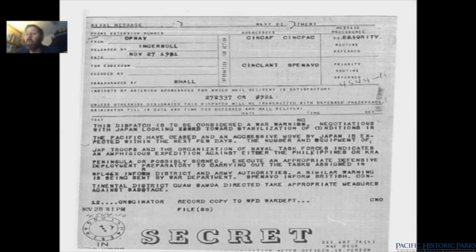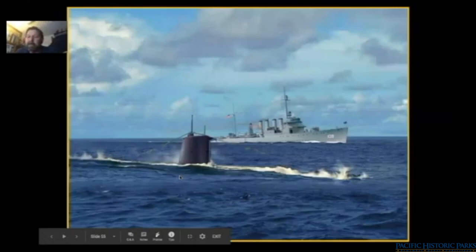That incident at 6:30 in the morning included this midget submarine that made contact with a destroyer that was called in after this submarine was followed.